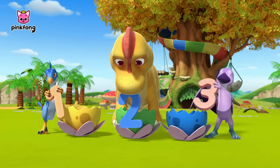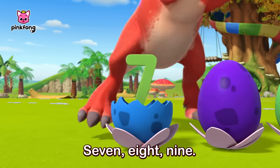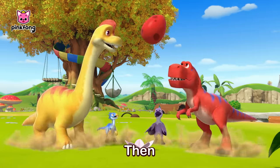1, 2, 3. La, la, la. 4, 5, 6. La, la, la. 7, 8, 9. La, la, la. 10.